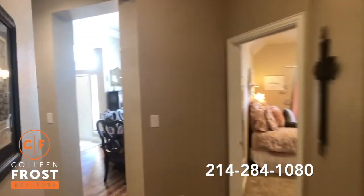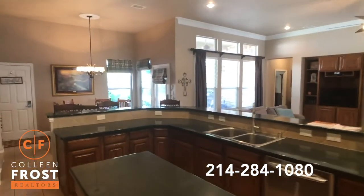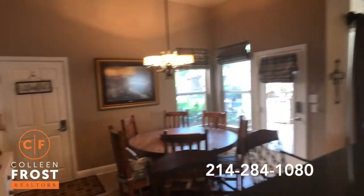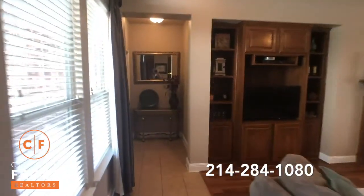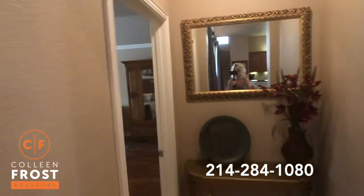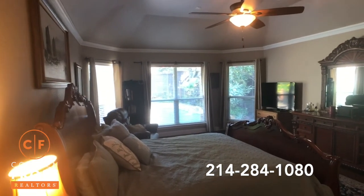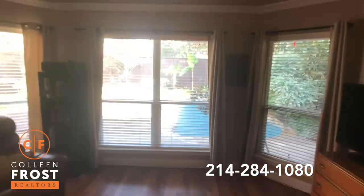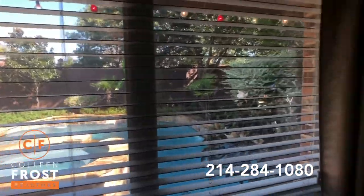Okay, now we're gonna go towards the kitchen. Come into the kitchen with views of the family room and kitchen nook area. Let's head down towards the master retreat. Wonderful, oversized, Texas-sized master retreat with a bay window with views of your pool. Let's walk over there and check that out. Beautifully landscaped backyard.